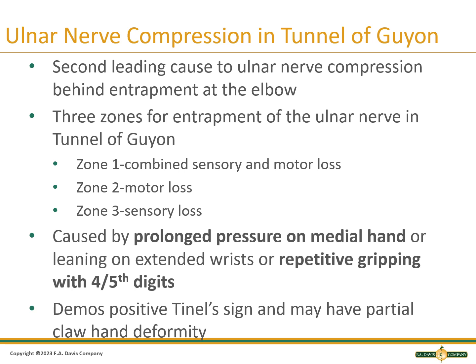Moving on to ulnar nerve compression in the tunnel of Guyon. It is the second leading cause of ulnar nerve compression behind entrapment at the elbow, and so it is something that we can see in physical therapy. These patients are going to have their entrapment occur as the ulnar nerve travels between the hamate and the pisiform. So we're looking at the medial aspect of the hand there.